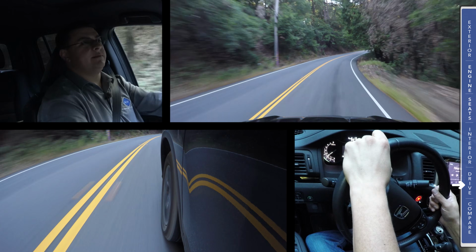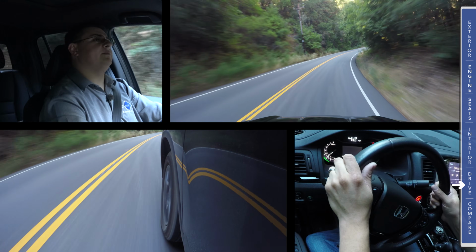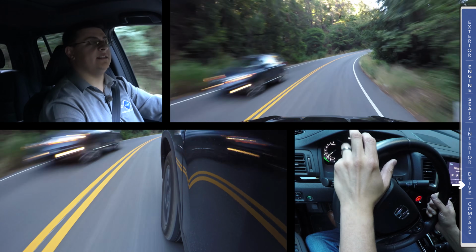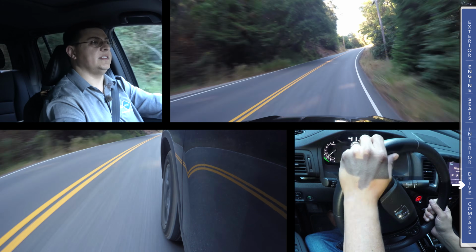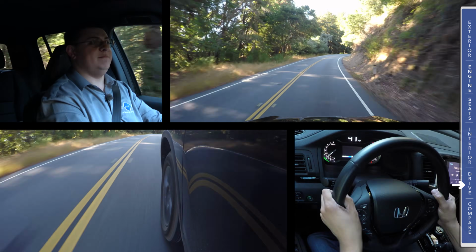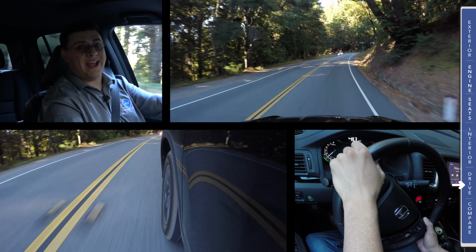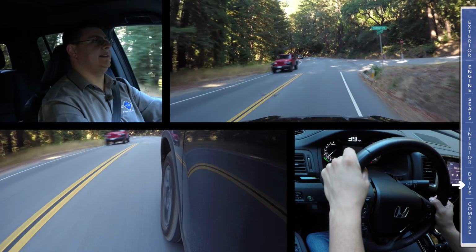The first thing you'll notice about the Ridgeline is how much more this feels like the Honda Pilot than your average pickup truck. This has a fully independent suspension in the rear, of course up front as well. The difference is very noticeable, especially on broken pavement in the corners. This feels much more planted, much more competent than your average vehicle with a solid axle in the back.